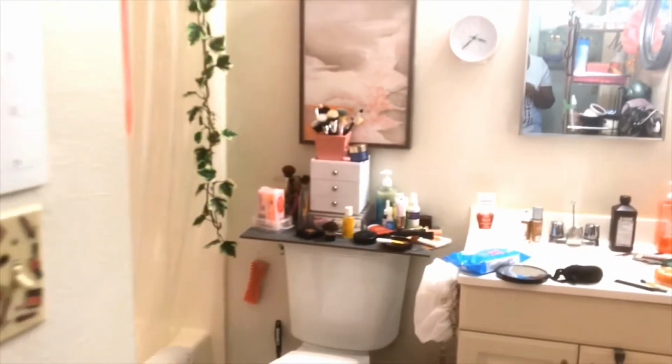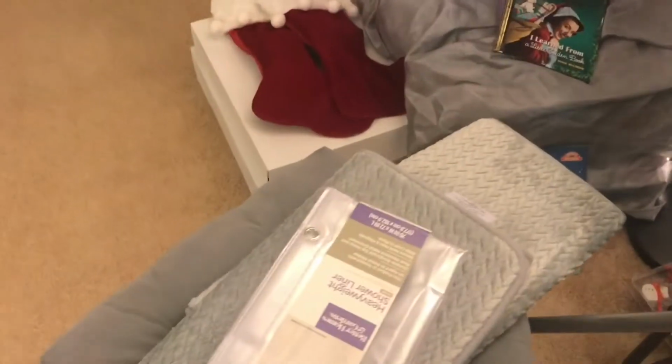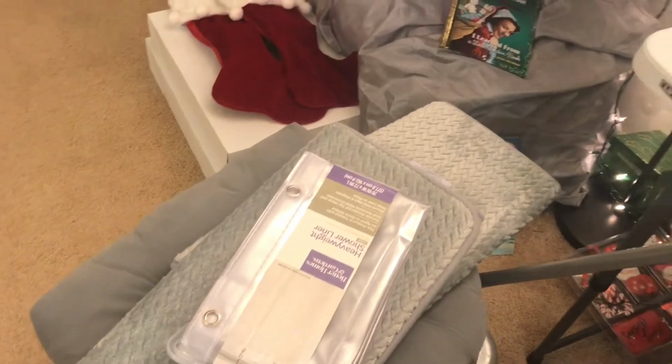Because this is going to be the way that I'm coming in when I come back to show you the after. Yeah, I wanted to tweak and just give my bathroom a little upgrade.